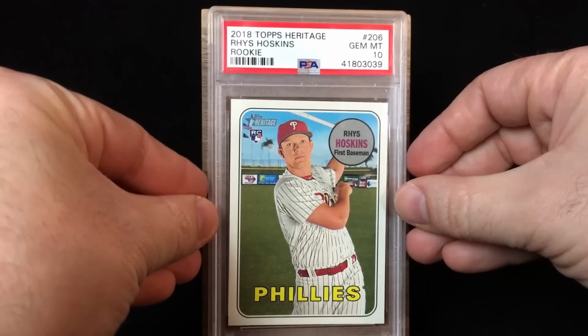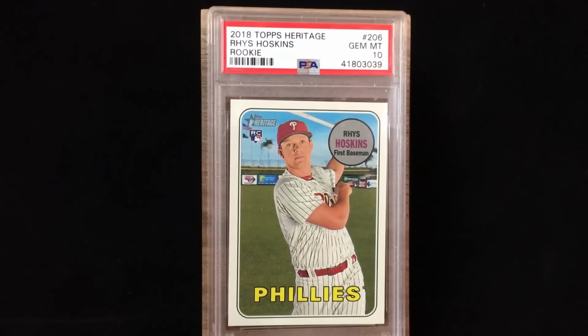Is a nice Rhys Hoskins from 2018 Topps Heritage. This is actually the action variation. The base rookie card features him and Nick Williams on a split card. Always prefer the standalone cards. This is a PSA Gem Mint 10. Super tough cards. Got this one at a really solid price in the $25 range.